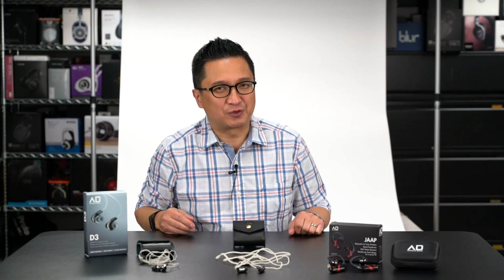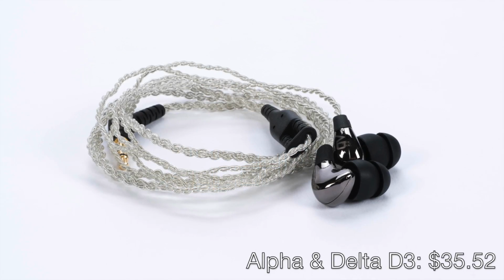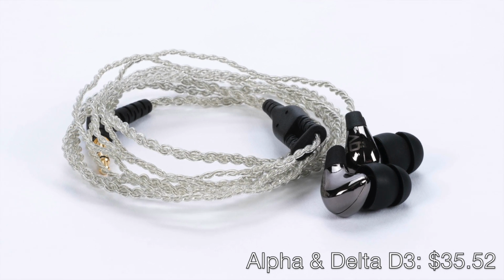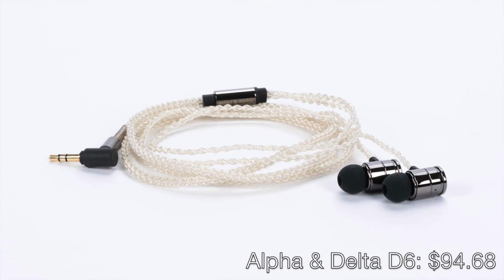Lend Me Your Ears will be featuring products by Alpha and Delta, like the Alpha and Delta D3 and the D6. They're describing the D3 as having a balanced signature with a hint of warmth, and the D6 as having a more neutral sound signature. Having had the chance to listen to these for a short while, I'd say that's a fair assessment of both, but I would add that the D3 has some bass emphasis.